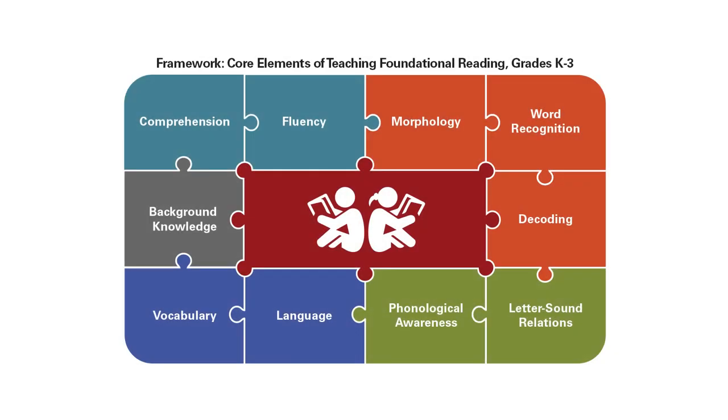To help us organize this course, we've developed a framework of many of the core elements that are essential for foundational reading. So to get us started, we are going to talk you through the elements of this framework and how they relate to the four recommendations and four units that you will experience during this MOOC Ed. The foundational reading skills are shown in this framework, which we will refer to throughout the MOOC Ed.